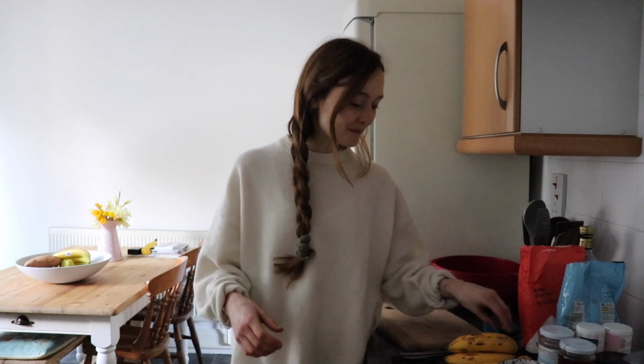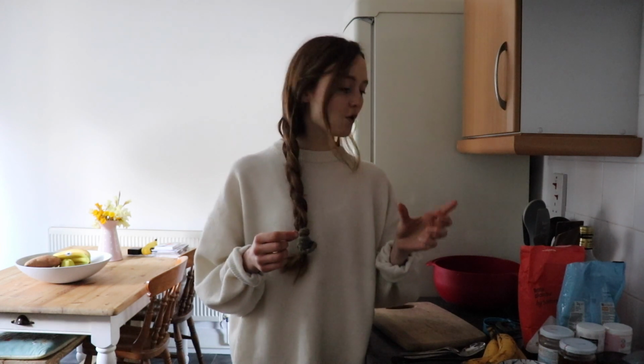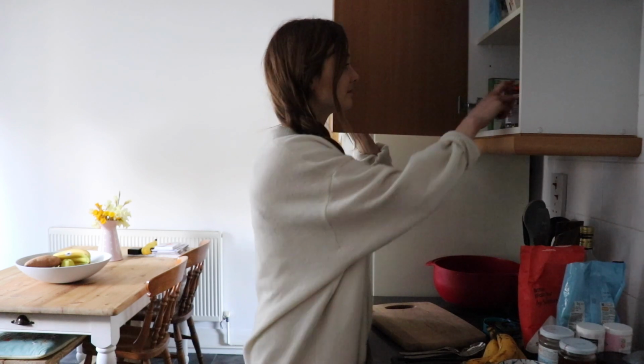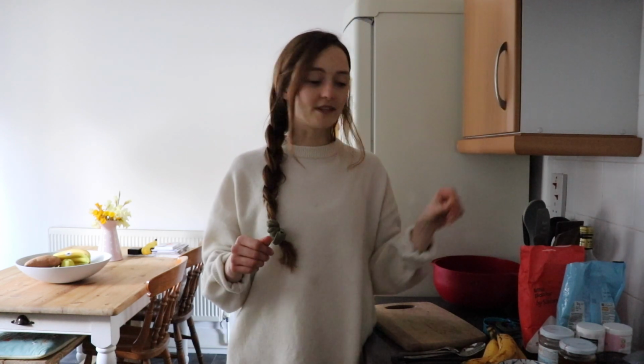So we've just got back from shopping and the main problem was finding herbs and spices. You just can't get them, not in plastic packaging. So we went for little glass jars with herbs in. So we'll use them.